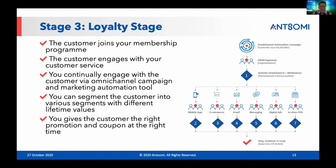Stage 3 is the loyalty stage. It's the stage on how you convert a customer to be a loyal customer. Edwick stated that three-quarters of customers are more likely to buy from a brand when they are recognized, remembered, or served with relevant recommendations. Hence, building loyalty among your customers is very important.